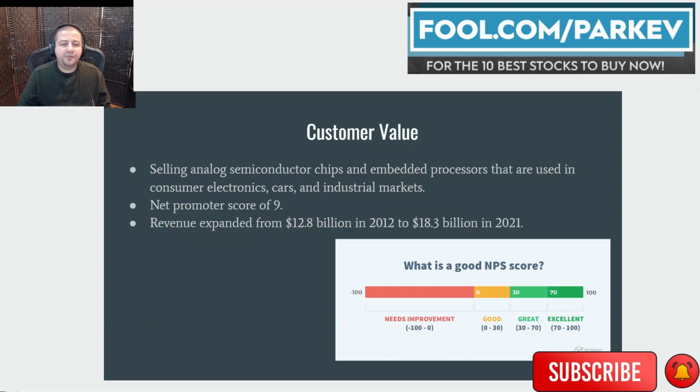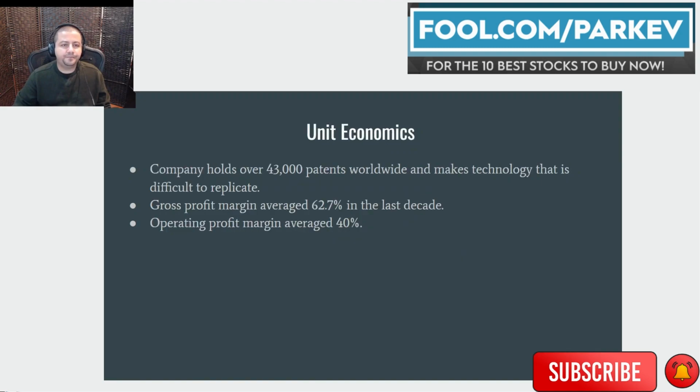Revenue expanded from 12.8 billion in 2012 to 18.3 billion in 2021. So evidence of good customer value there. Otherwise, customers wouldn't keep coming back to TI for its products.